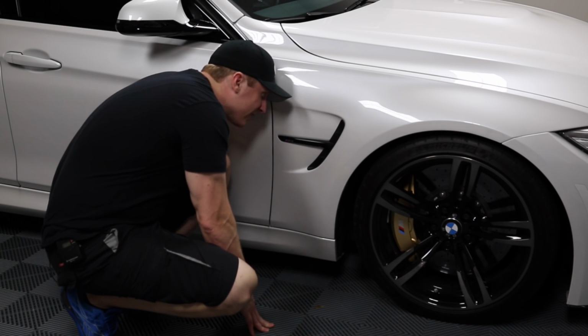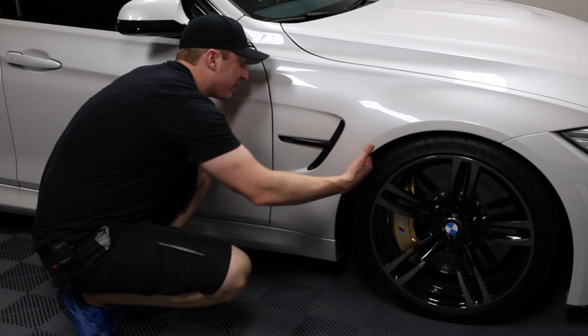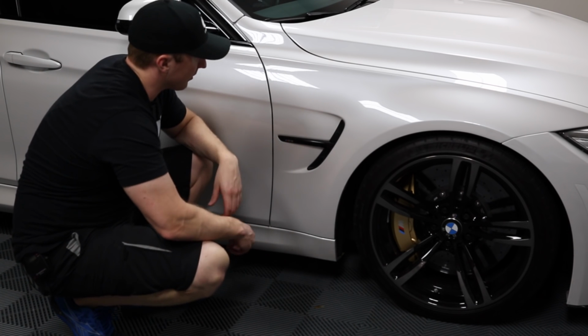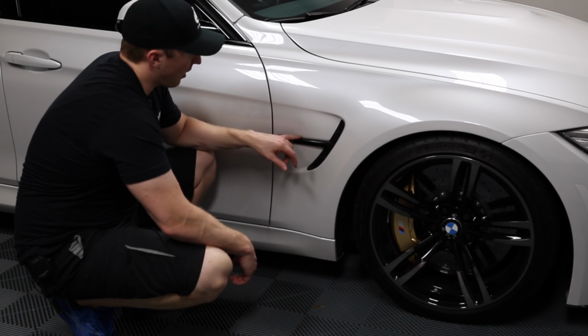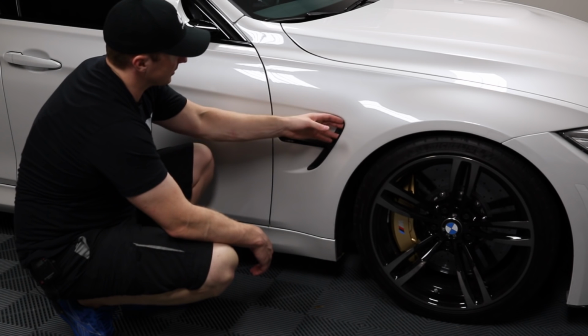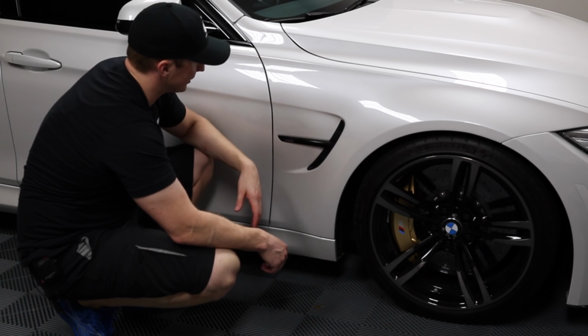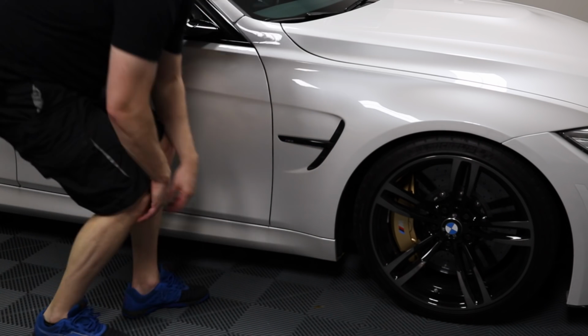I forget if these actually were the first ones that actually do something. I think they do. Yeah, I can see my finger. So there is some venting here versus the other cars, which is just cosmetic. But gloss black to match the gloss black wheels, and then I just left the actual holes with factory. So this normally comes in chrome, and I replaced that with black.